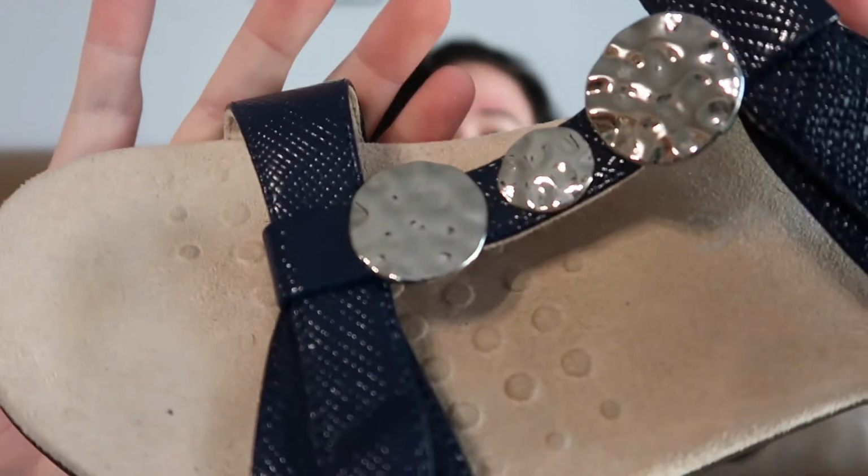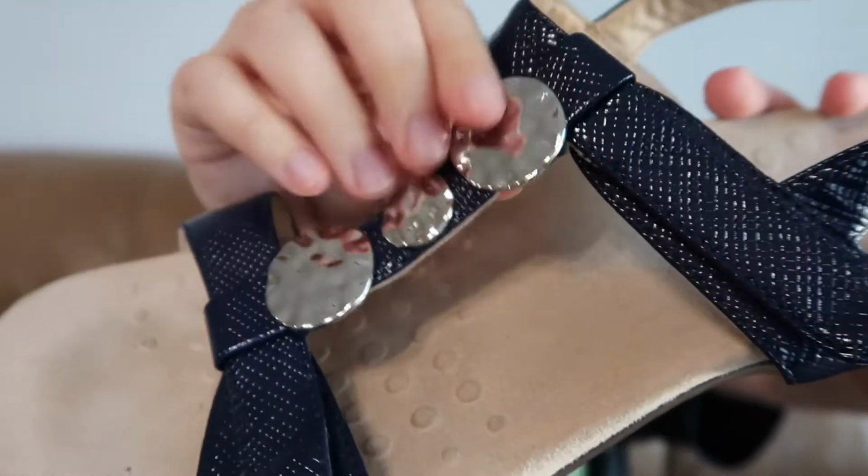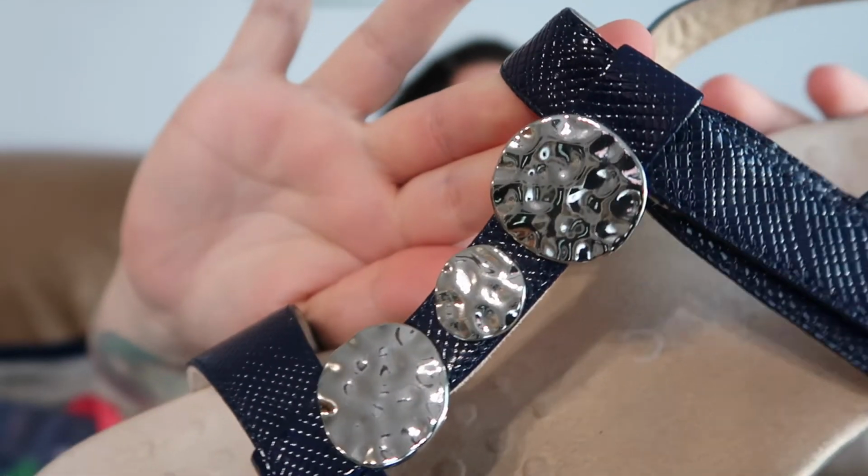These are the Farah in Lizard. They're like a blue reptile print. I wouldn't say they were lizard, but you know, that's what they are. See the blue with the texture, and they have these silver medallions here on the strap. No wear really to the bottom either on these, and these are size 10, so a really good size.